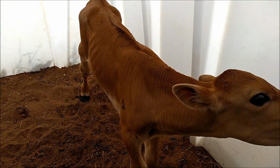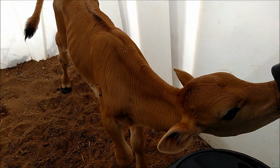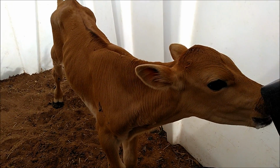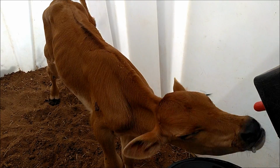Now Chipmunk here, I know it's a ridiculous name. Now he's also been sold. So he'll be going to a family that wants to raise up their own beef. This will be their first time raising up their own beef. So it'll be a good experience for them to get to learn.